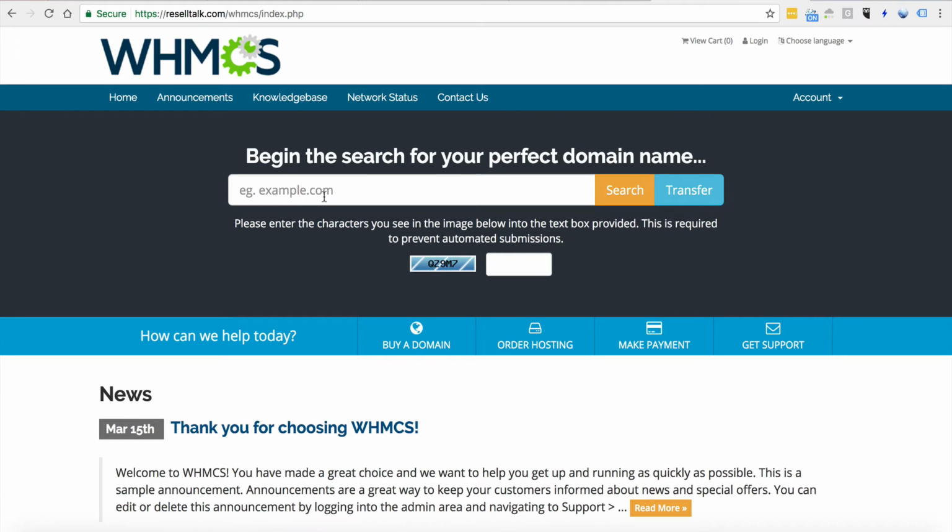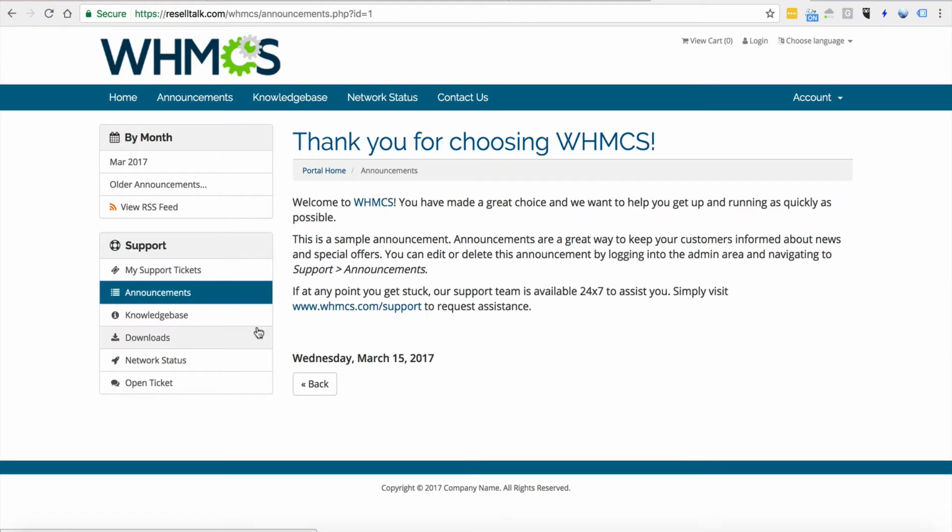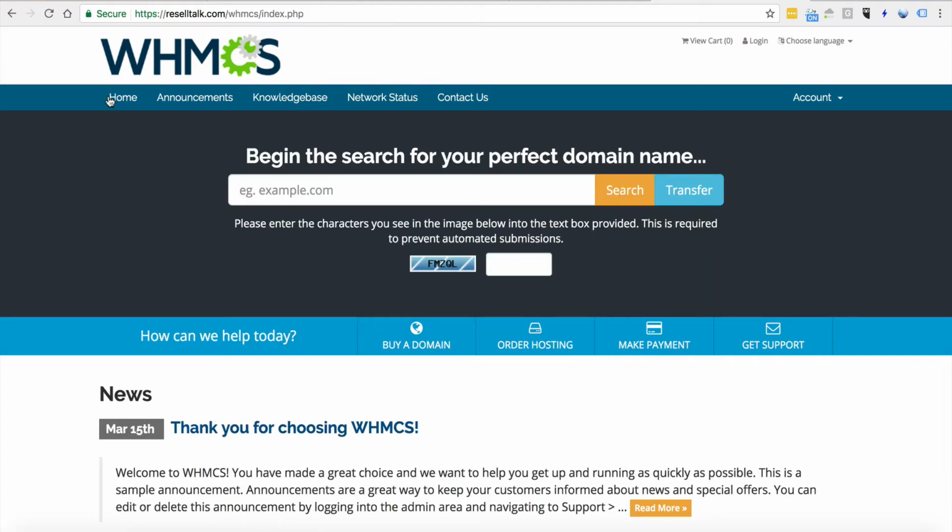So as you can see, this is ready to go. All you would do here is change this. Instead of WHMCS, you would change it to your company's logo. And you can see someone can begin searching here for their domain name. Now, I don't have this connected, but I've got my new name 12. They click search, and if it's available, they can register it right here through your storefront. You can see it comes with a news feature, so you can have content on your site talking about your business. Archives, it makes everything look very professional.